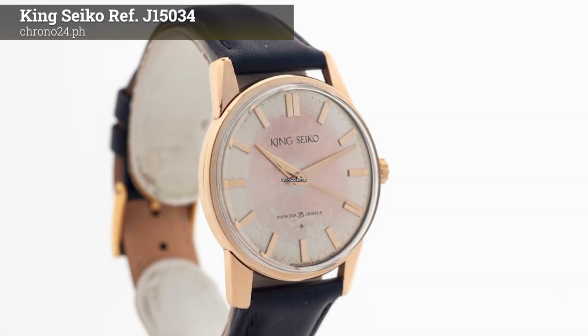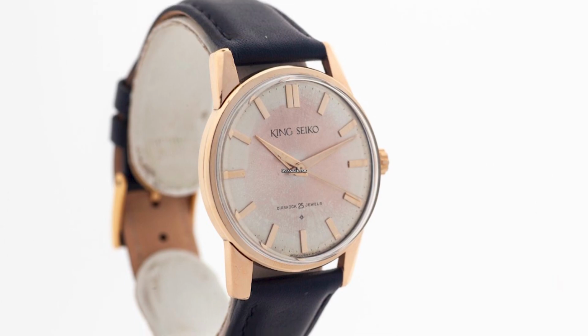In ringgit you might still be able to find one for about 2,000, 3,000. Just buy it, especially if it's in minty condition. Look at the reissue of the King Seiko itself. It's easily 7,000, 8,000. The new one, the chrysanthemum one, I think is about 5,000 Sing dollars.